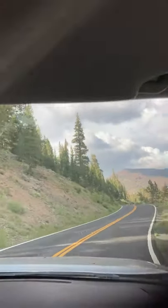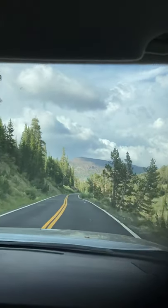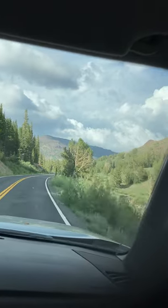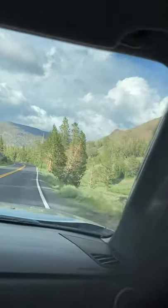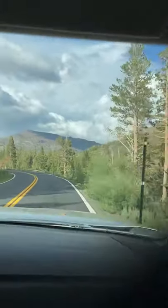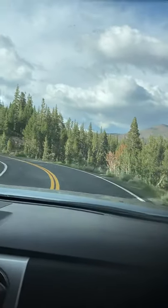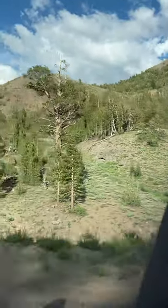We have a baby singing at the back. What is that song? What is the title of your song? Oh yeah, this is a nice tree.